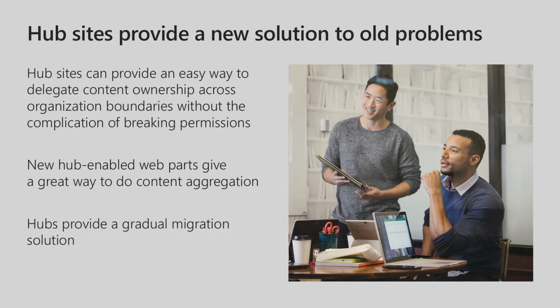So one of the nice things about the hub site design, if you do some planning up front, is it makes it easy to, number one, have these sort of little pieces, and I'll show you what I mean by pieces in a minute. I won't go there, but I'll show you in a minute. Number two, it gives you a nice permissions boundary.